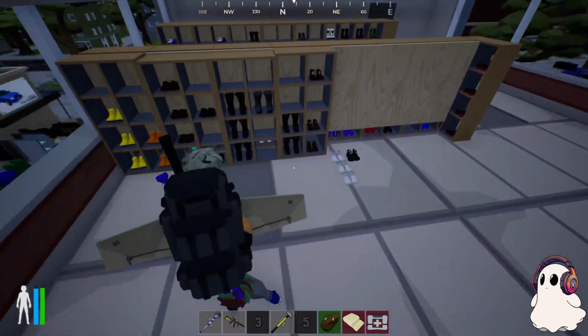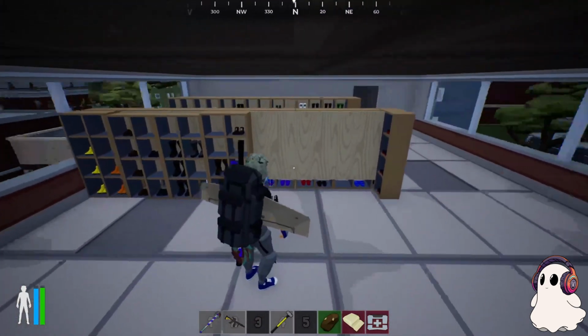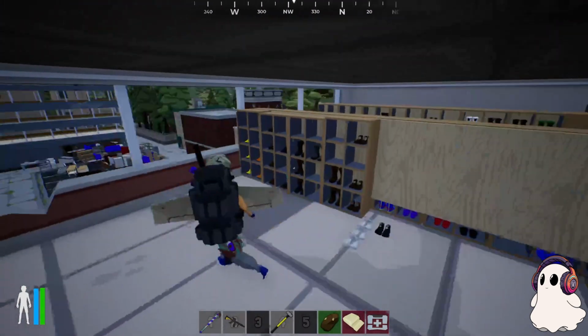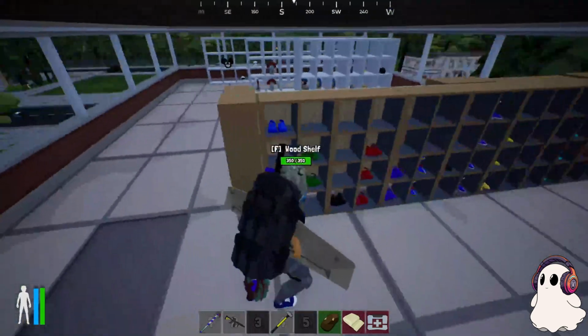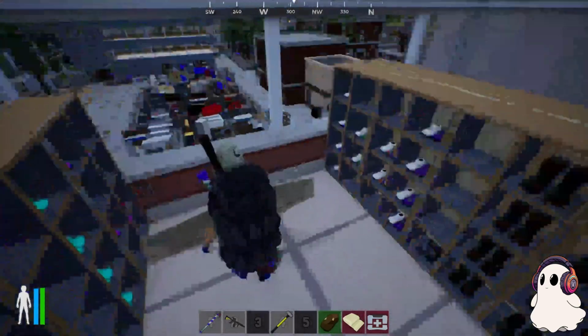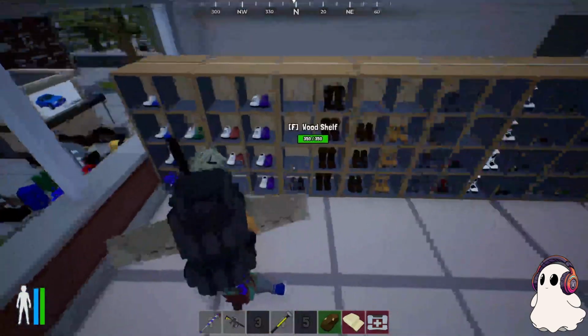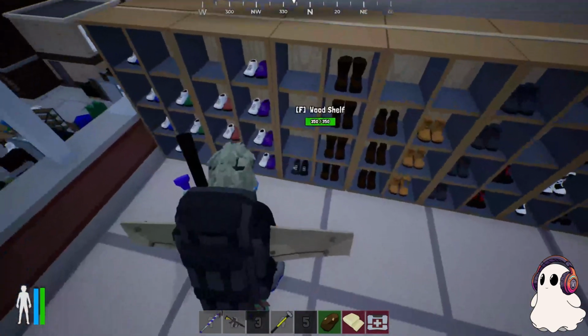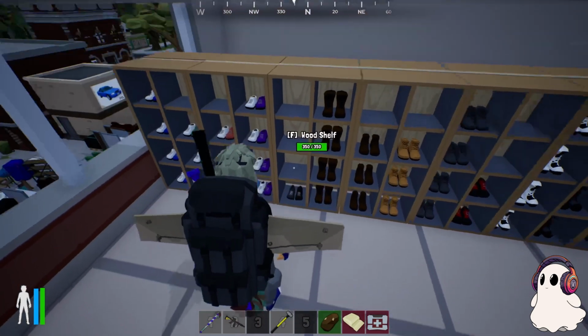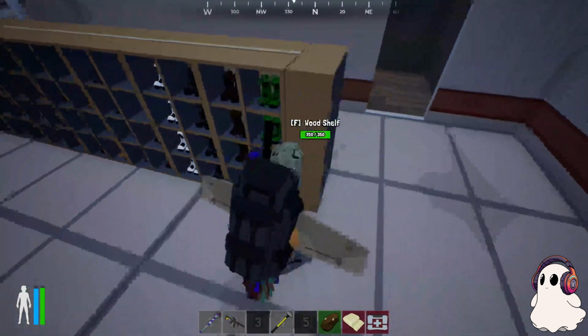Not that I really need them so far, but I do need at least 3 more of these 8 cubes here to finish those out. So, it's coming together a little bit. Yeah, I almost forgot that these shoes right here existed. So I do have more of those going in, but it's looking really good.